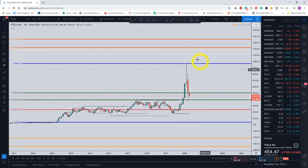Then take a look at Tesla, because like I said, hopefully it made sense while I was explaining the method, the way I trade, and how this could be a potential big gainer if this setup does work for it.